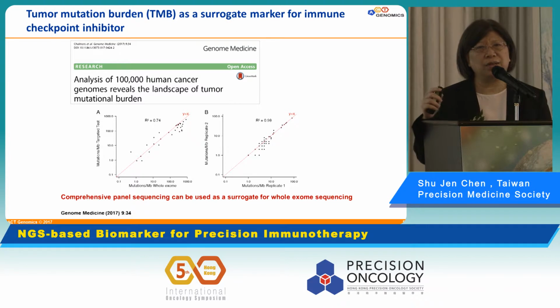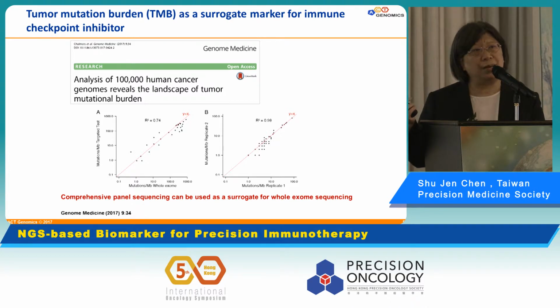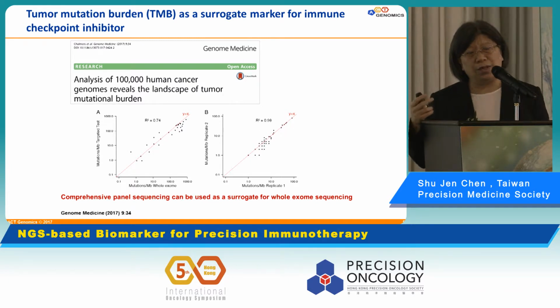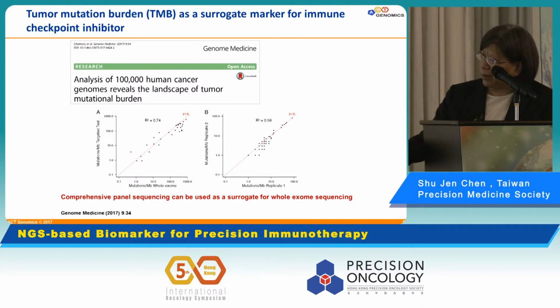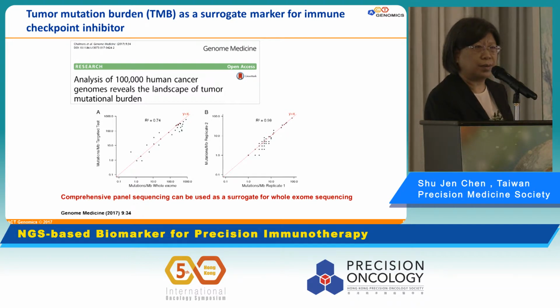If we are not going to use whole exome sequencing, when we use panel-derived sequencing technology to represent tumor mutation burden, what kind of panel sequencing do we need? And would the panel sequencing actually reflect the tumor mutation burden identified from whole exome sequencing? This is a publication published early last year that shows that if you compare panel sequencing to the result that you obtain from whole exome sequencing, you can see a pretty good correlation. And also, between two panel sequencings, you can get pretty good correlation. So this gives us some idea about how to use panel sequencing to reflect tumor mutation burden.